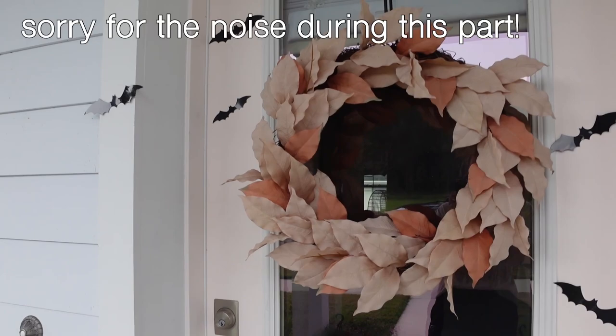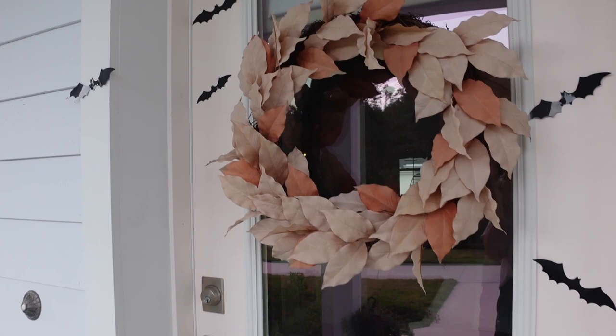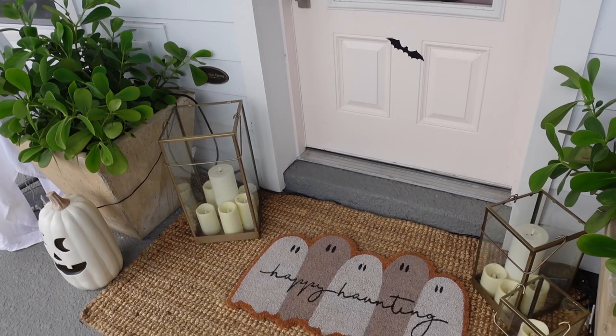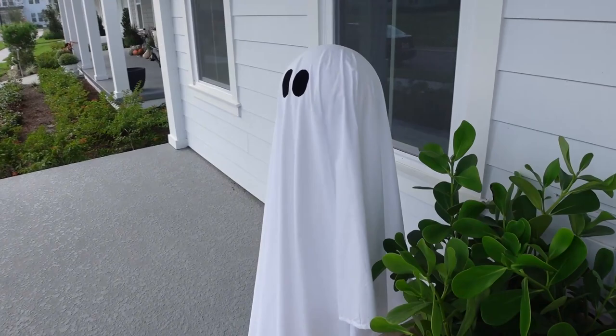I ended up going with these cute little pink wreaths rather than a traditional orange or red wreath because our front door is pink. I need to paint our double doors for the dining room, but I haven't done that yet. So we went pink. We've got a couple of bats on the door. We have our ghost mat that was from Kirkland's. We've had these pumpkin jack-o'-lanterns. Here are our spooky little ghosts.